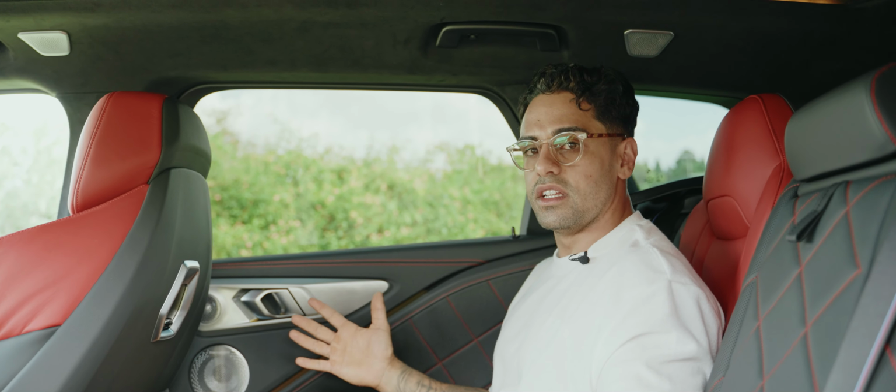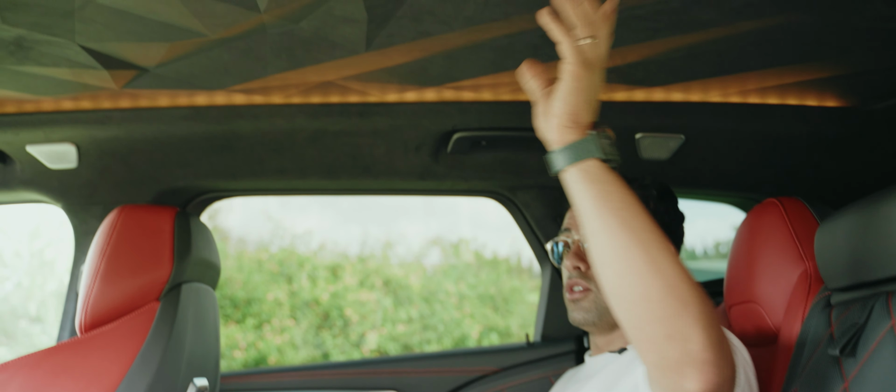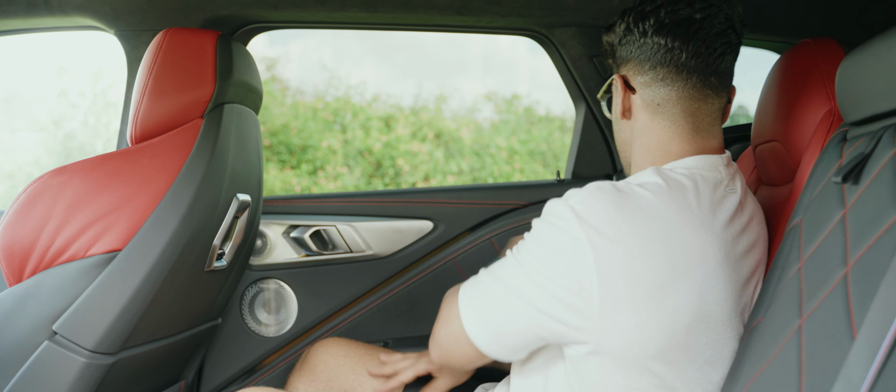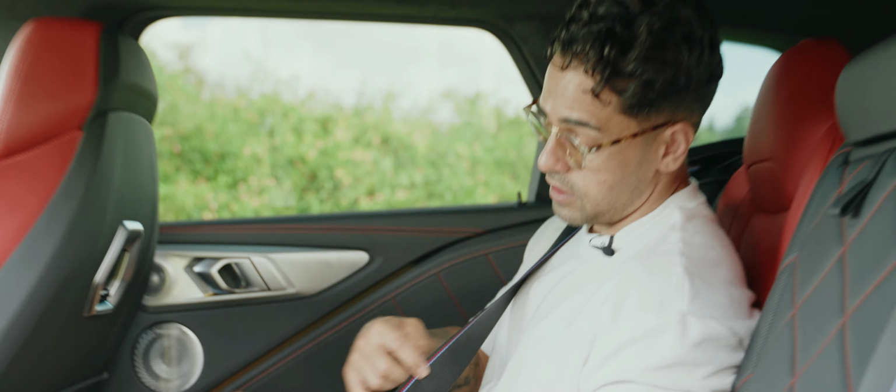It's just ridiculous. And again, with this 3D pattern on the roof with the LED lighting and the ambient lighting, you actually feel like you're in a nightclub. It's insane. And I have to mention, I do love the seatbelts with the BMW M logo colors. That is a really nice touch.